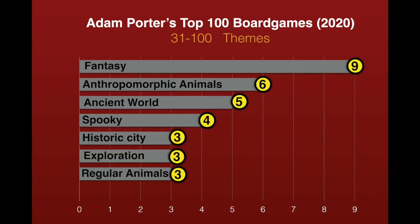So looking at themes, we had fantasy out ahead with 9, then anthropomorphic animals with 6, ancient world with 5. And actually, if you're looking at the numbers 31 to 100, you can see that if we add together regular animals and anthropomorphic animals into one category, then they're matching that fantasy. I've kept them apart because they're different things, really. Animals doing silly things and just animals living as animals, you know.